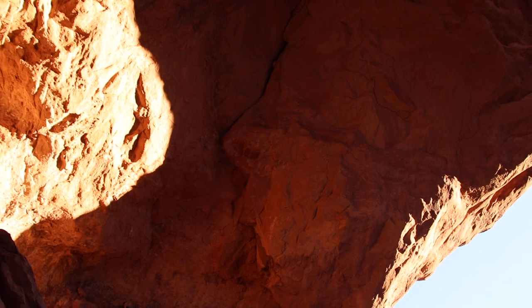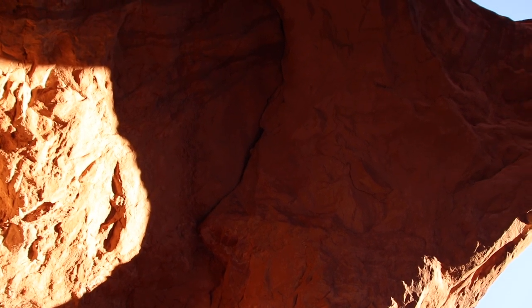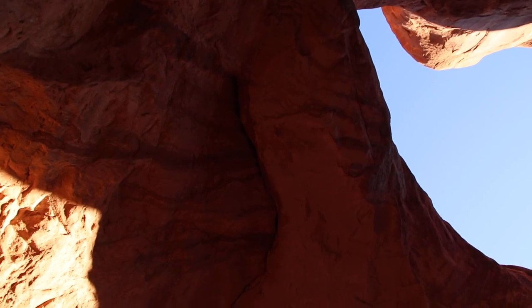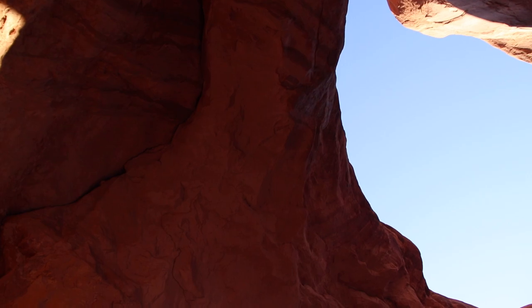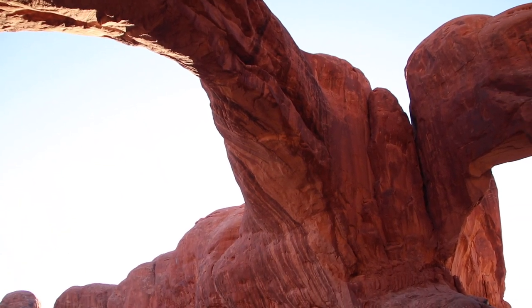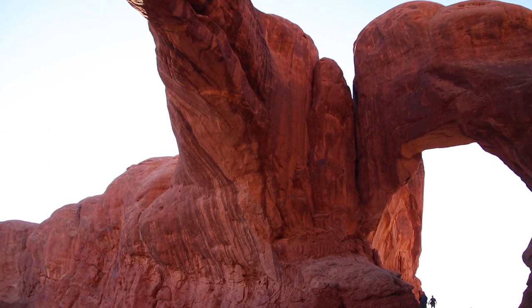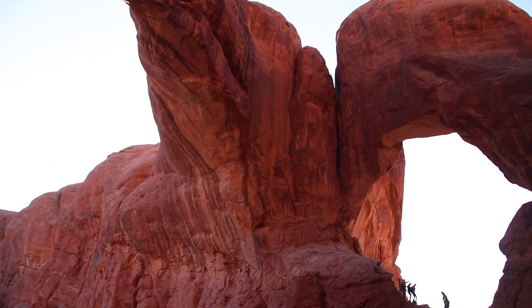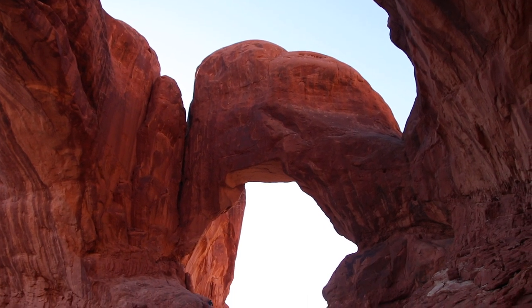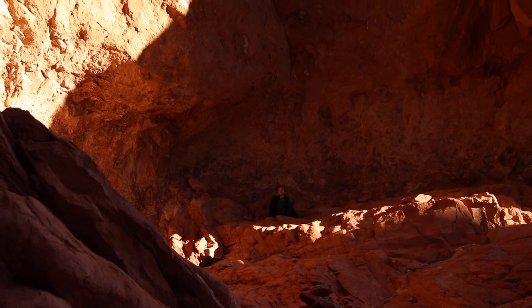How do you like Double Arch? My favorite. Now if you can see, there's a giant crack on the base of this arch. So I'm guessing eventually this entire arch is probably going to come down. But for right now, it's been really cool. And this is the other arch. Seems a lot more stable on that side. But it's really nice.